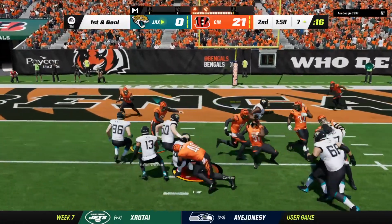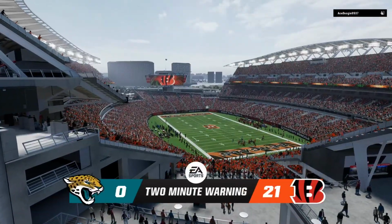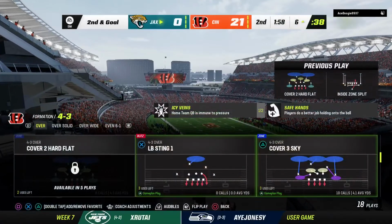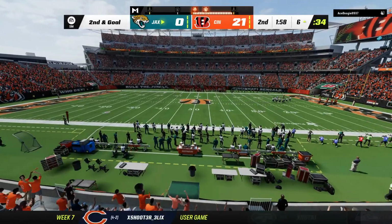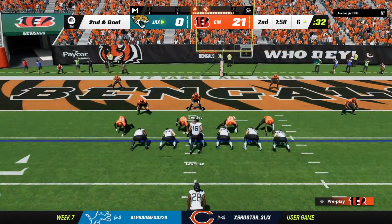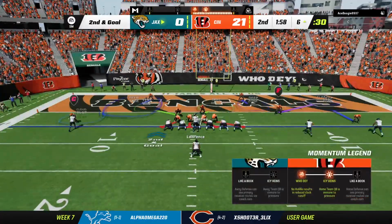On 1st down, they'll run with Hunt. And he'll be stopped just outside the 5 at the 6. 1:58 left to play till we hit halftime. The 6-yard line, the line of scrimmage on 2nd and goal.